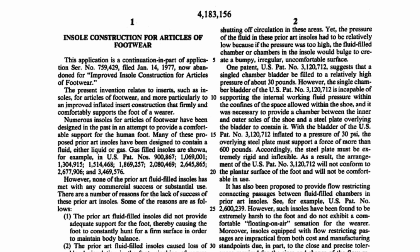Patent numbers 900,867, 1,006,901, 1,304,915, 1,514,468, 1,869,257, 2,080,469, 2,600,865, 2,677,906, and 3,004,576. However, none of the prior art fluid-filled insoles has met with any commercial success or substantial use.